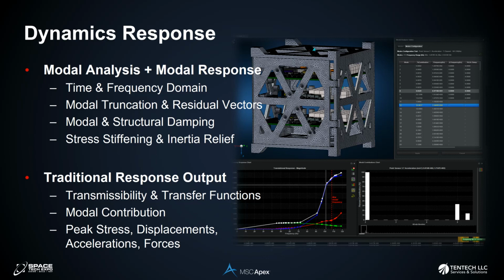Typically, we use frequency domain. Again, we can select how many modes to keep. We can select residual vectors to augment that, to increase the accuracy of the results. We certainly control modal and structural damping. And interestingly enough, we can also do inertial relief, which in all cases is actually useful for something in flight or in space.